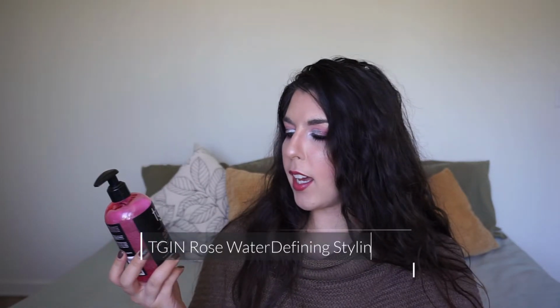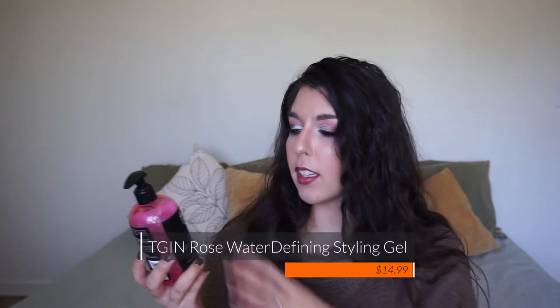We are going to go to hair care products next. I only have two, so it's very, very minimal. The first one is a gel. This is the TGIN Rose Water Curl Defining Styling Gel.